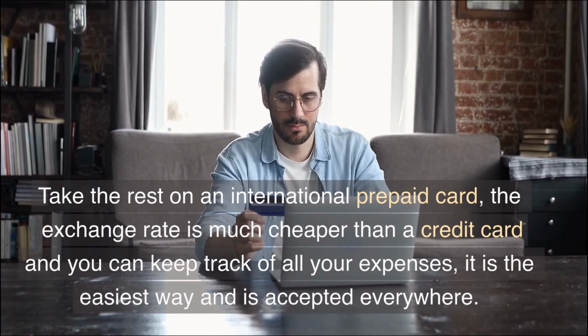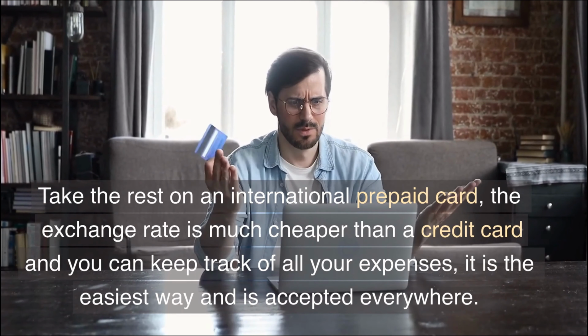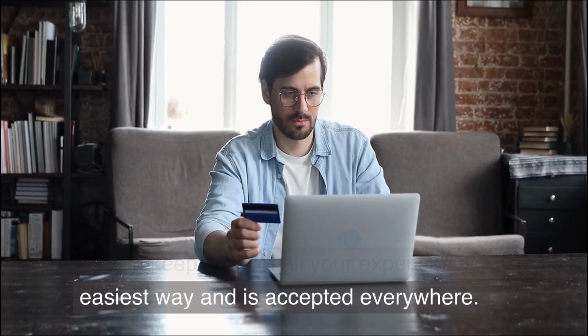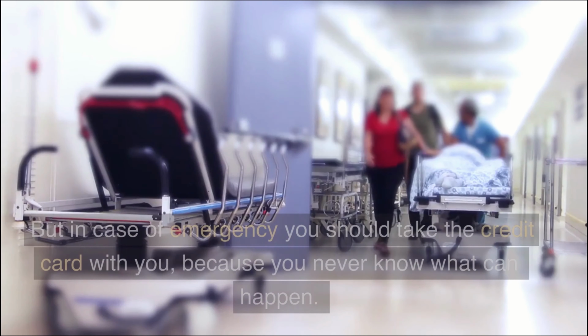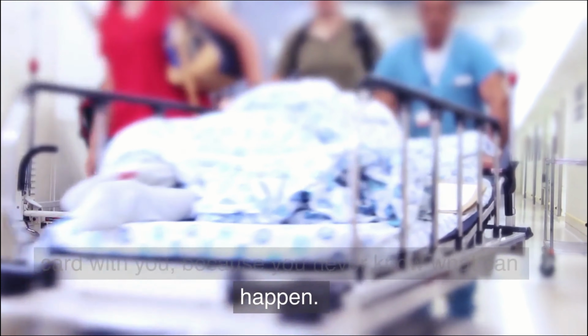Take the rest on an international prepaid card. The exchange rate is much cheaper than a credit card and you can keep track of all your expenses. It is the easiest way and is accepted everywhere. But in case of emergency you should take the credit card with you, because you never know what can happen.